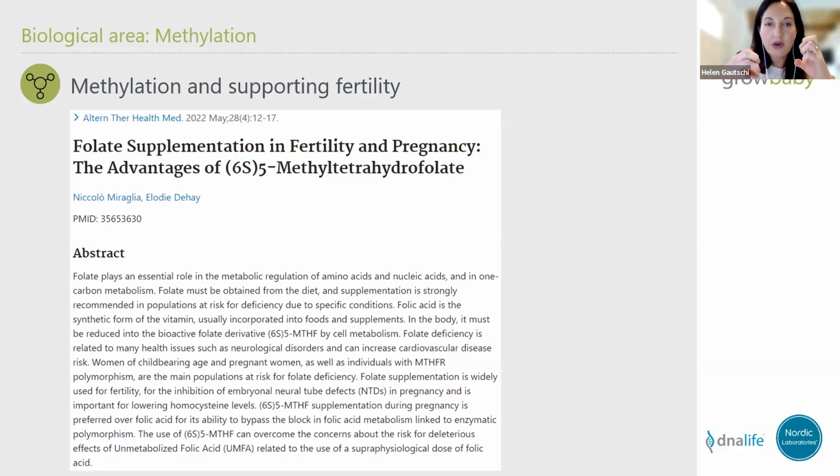One of the reasons around that is folic acid, because it's oxidized, is actually a synthetic form. Even if it is converted, it's not converted fully, and a lot of it sits in your liver and can cause oxidative stress long term. So at that very high dose, you don't want that high amount of folic acid.